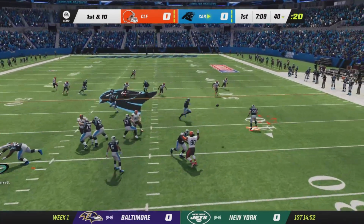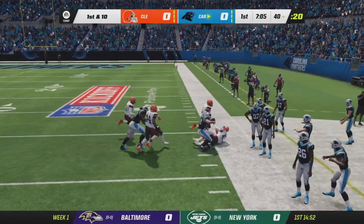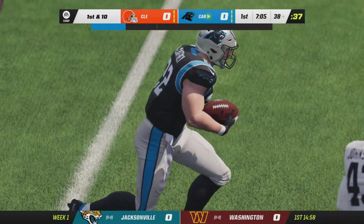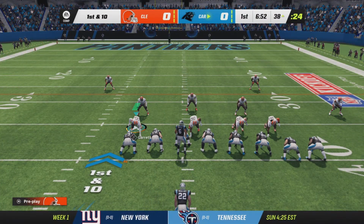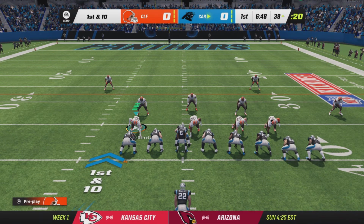On 1st and 10, Mayfield. He'll get this out wide here to McCaffrey. Oh, an absolutely filthy juke. He's got some space now, and he's going to be out of bounds, but not before he takes it inside the 40. So a 1st and 10 upcoming from Browns territory now at the 38.